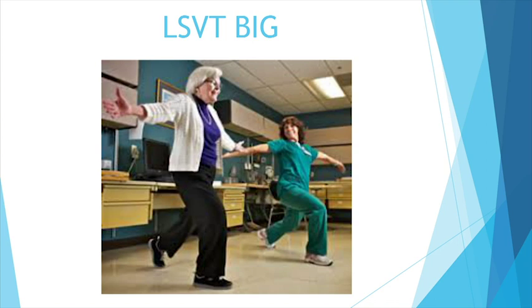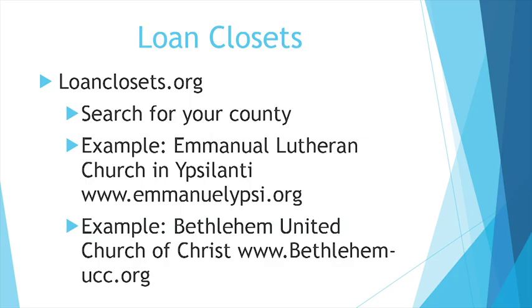Other resources I'm going to talk about are resources for some of the equipment. There are things called loan closets out there. If you go to loancloset.org, you can search for your county and find out where some of these places are. What's wonderful about that is they have free equipment. You can loan out the equipment and keep it for as long as you'd like, and if it's still in great condition, you can return it for someone else. These are available in many communities.